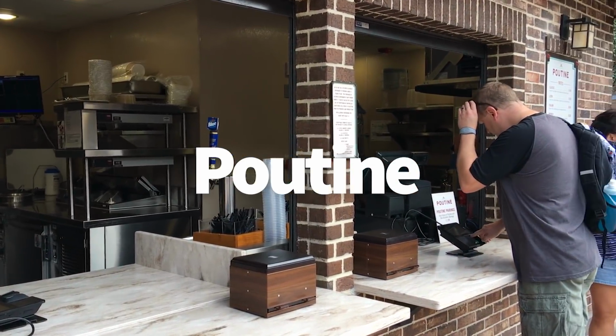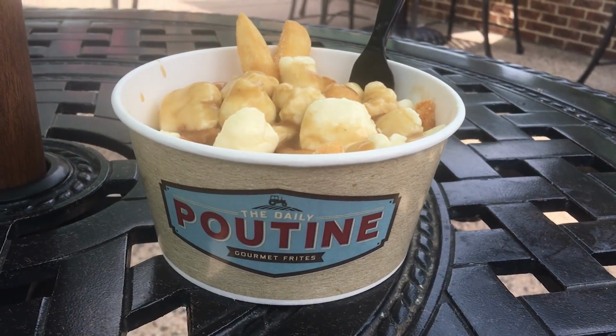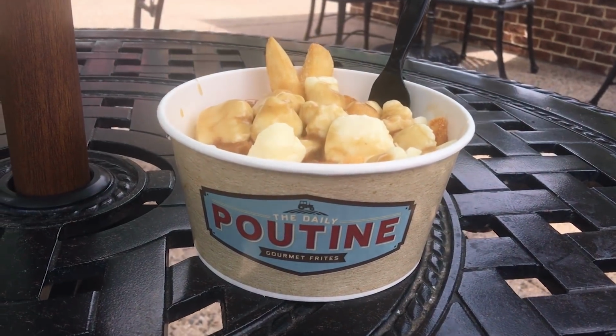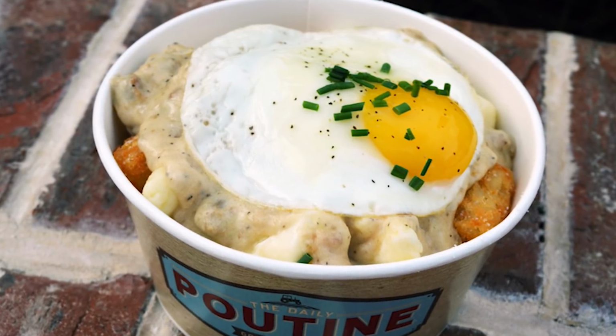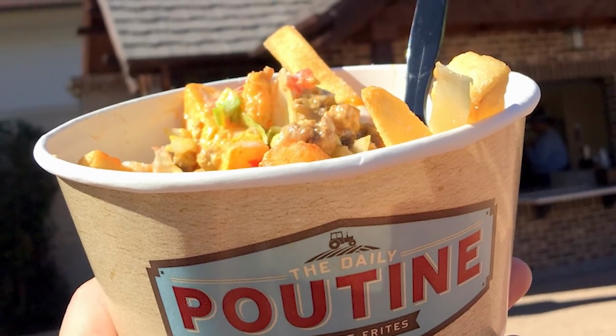Speaking of poutine, we definitely wanted to tell you about the Refreshment Port poutine, but there's plenty of other poutine options in Disney World. Head over to the Daily Poutine at Disney Springs, and they have the breakfast poutine, the cheeseburger poutine is a seasonal one, the classic poutine, they have an Italian poutine, so there's lots of options there to get your French fries, cheese curds, and some sort of gravy on top.